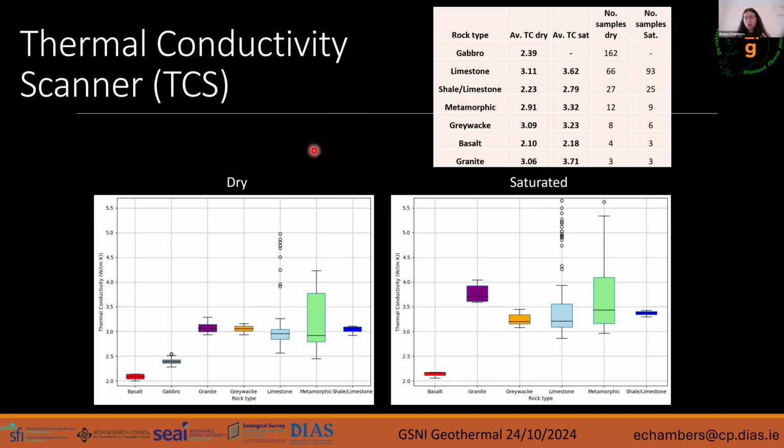We took 600 measurements using the thermal conductivity scanner, and we had a mix of orientations. So I've taken some averages here and removed some of the orientations. These are just flat surfaces, under both dry and saturated conditions. You can see that most of the saturated measurements have a higher thermal conductivity, but all of our rock types have a range. So it's really important that when we do our models, we capture a range, not just a fixed value, which is what we had previously.